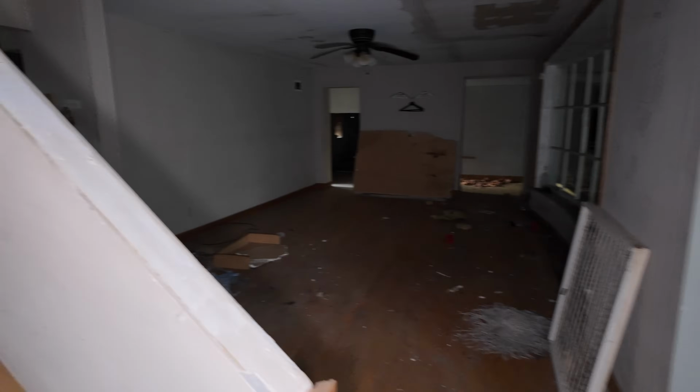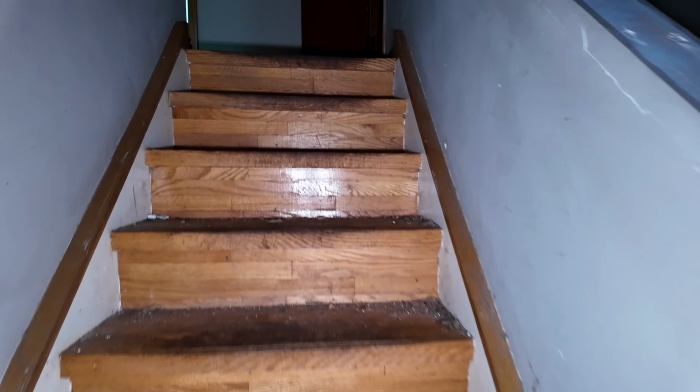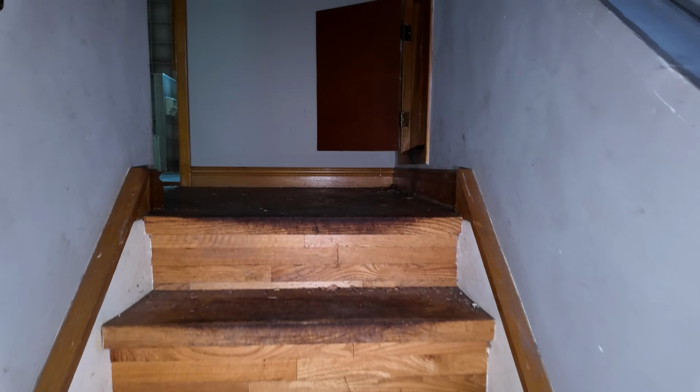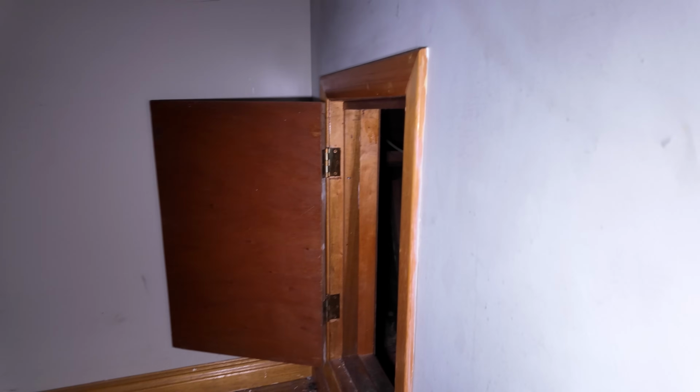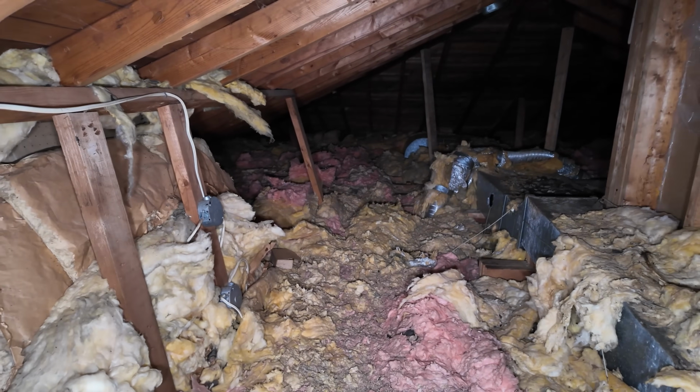All right, I'm going to head upstairs. Let's take a peek up here. I don't think that there's too many rooms to look at up here. It's kind of a strange layout like you've seen so far. God knows what kind of animals are living in there.